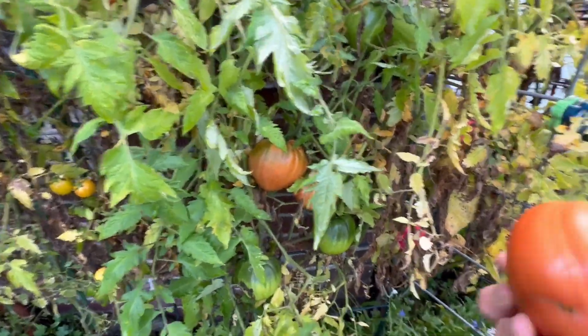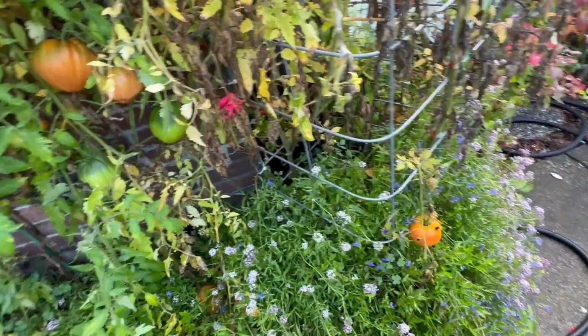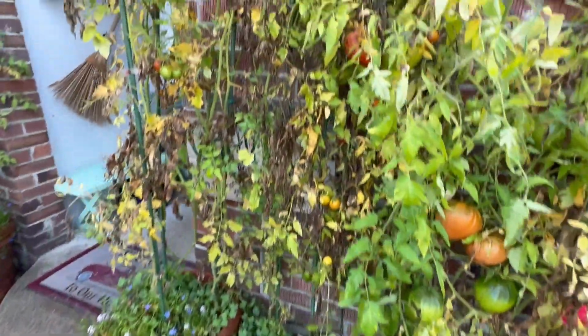Oh, this guy just came off in my hand, but this is a Palestinian, which is a nice tomato. Again, all these guys are getting picked today because the cold weather is coming. They're kind of suffering. The vines are just dying, and it's done, folks. So it's time to clean them up.